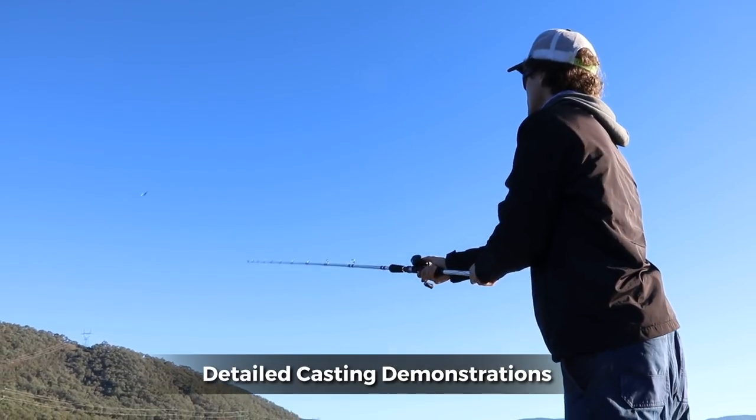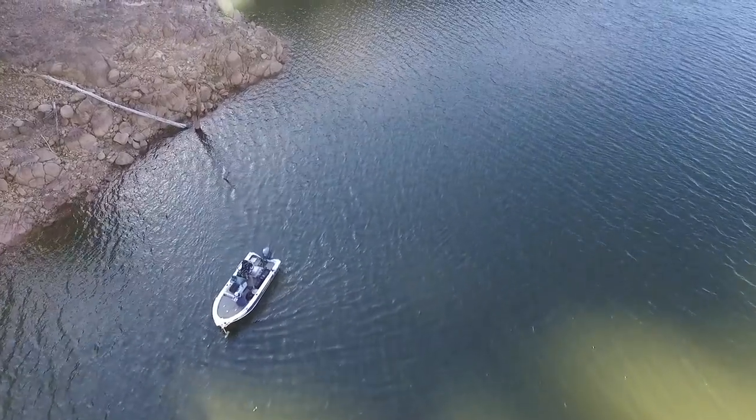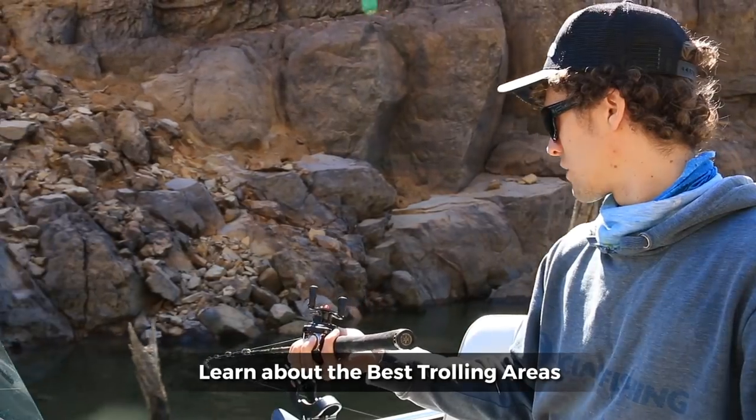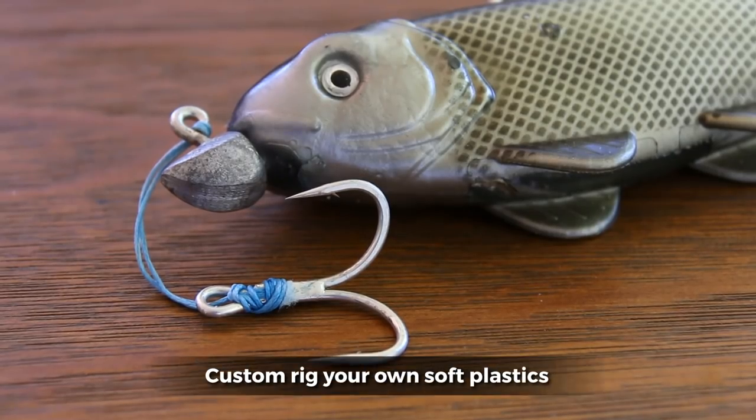Grassy banks actually do hold good fish. Now, the majority of the time, trolling is a very successful technique, so you can see down this rocky bank how good it is. This bank here would hold bigger fish. Big soft plastics for Murray cod.